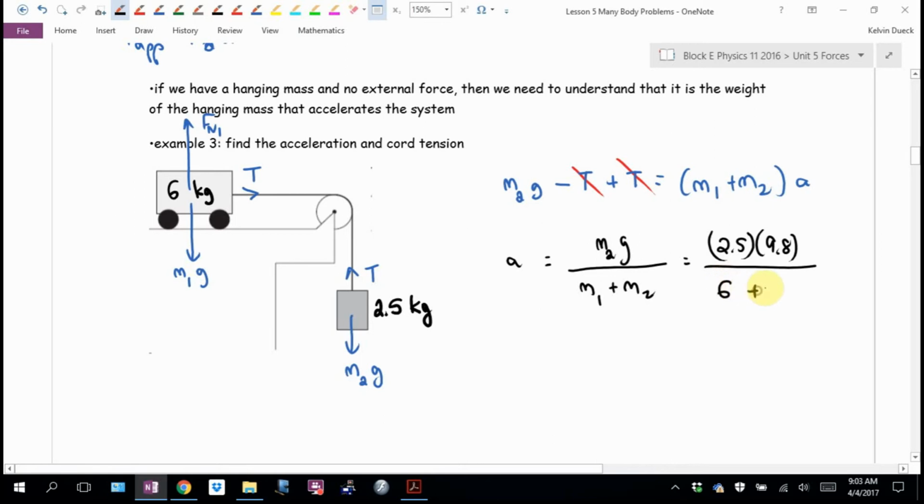Divided by, how big is M1? 6 plus 2.5. Natasha, is this a fraction? Say yes. Is there more than one thing on the top? I might need to put the top in brackets. I definitely need to put the bottom in brackets because they're separated by a plus sign. Get your calculators out. Practice typing this in, please.